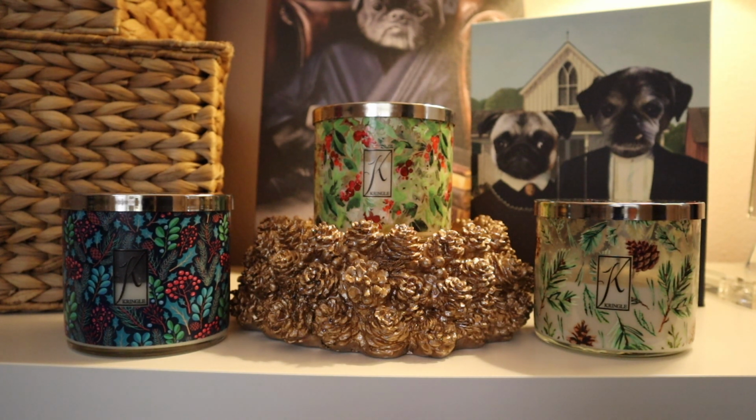I've been burning these 3 scents here, and currently downstairs, I also have Away in a Manger, which is a new release for the holidays this year. That one's currently burning, so I left it down there.